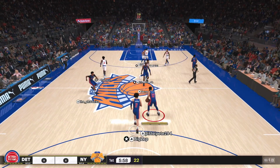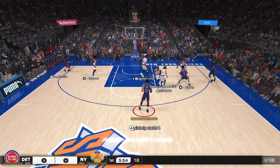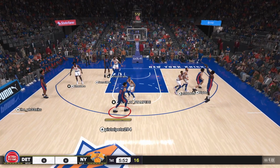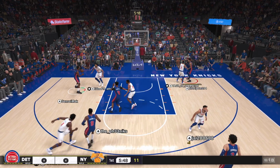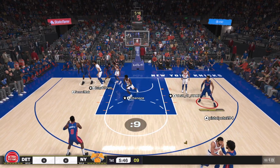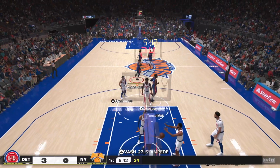And it's the Pistons to start out. Cunningham outside. Outside Hardaway. They grab their own miss. Out left to the wing. There's the three. Gets the three to fall.